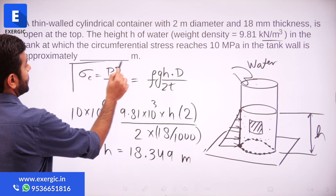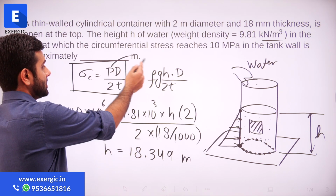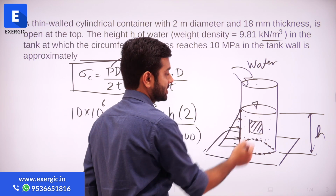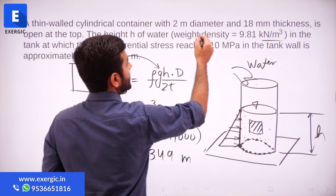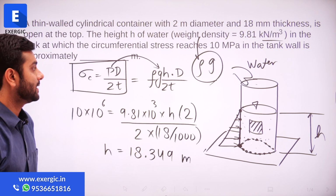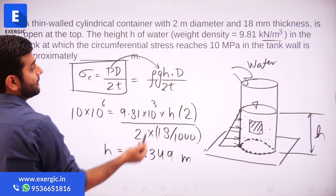So this is the expression that we know for circumferential stress in a cylinder. Here P, as I told you, can be written as rho GH, where H is the depth from the free surface, the surface which is exposed to atmosphere. The rho G value is known to you, weight density, again a concept that will be discussed in the first unit of fluid mechanics. Rho G is weight density. That value is given to you, and H is required, obviously.